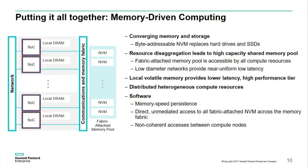We have the ability to deliver memory-speed persistence. We have the ability to have direct access over this fabric to these large pools of memory. But it should be noted that for this type of architecture that we're talking about, these are non-coherent accesses between compute nodes. And we also need to consider the implications of that.